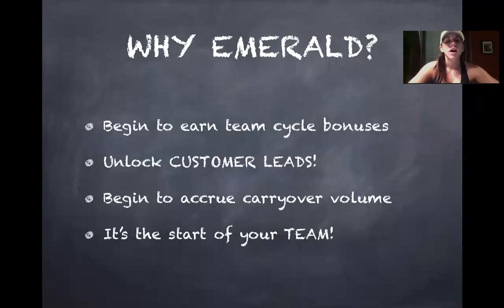The third thing that's really important about advancing to Emerald is that you start to accrue carryover volume. Again, I'm not going to go too crazy into what this means, but just know this. You accrue volume with your team. So what your team produces, it's generated and you get credit for it, okay, as being the upline.